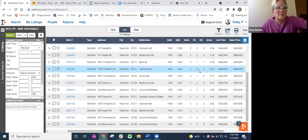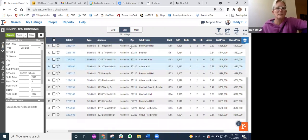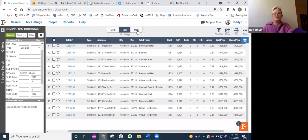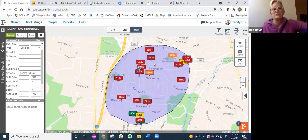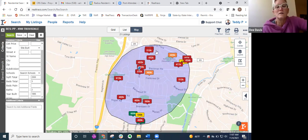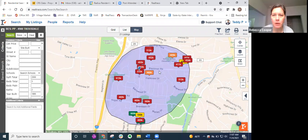Maybe we look at the map and look at that one that's down the street that just closed. There is one across the street that just sold. No, one sold for 510. So you've got kind of a tight little cluster right here. Especially right in here. I'd say anywhere in this little circle is going to be probably your best.